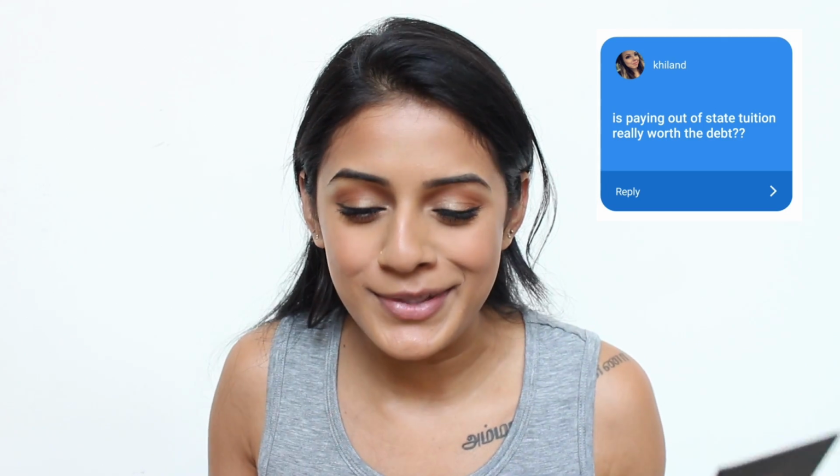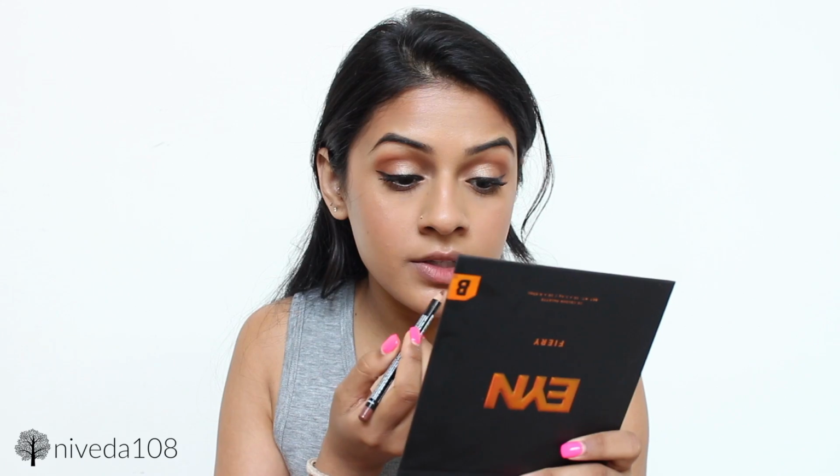Is paying out-of-state tuition really worth the debt? In a state that has a vet school, you should absolutely try to get into that vet school and pay in-state tuition. It makes a world of a difference. If that was an option for me, I would have definitely chosen that over going out of state. Unfortunately, New Jersey doesn't have any vet schools, so I didn't really have an option other than to go out of state.